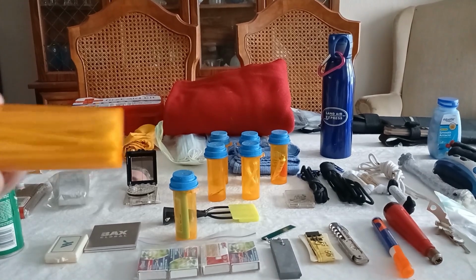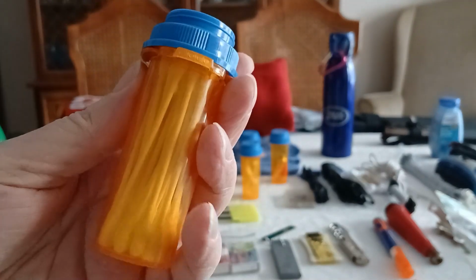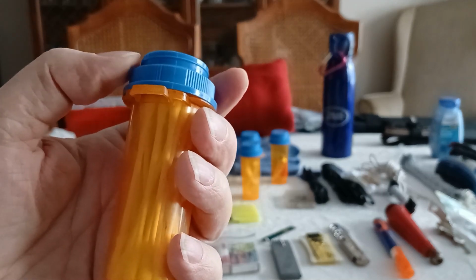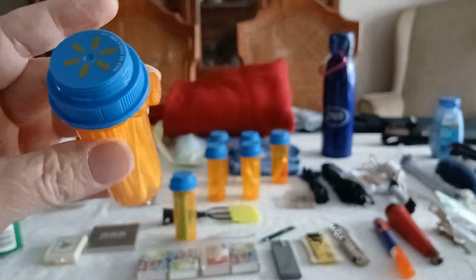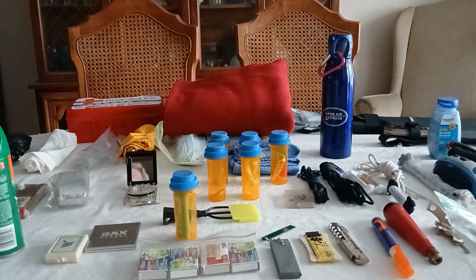Okay. I've got Q-tips, and I keep them in a little pill bottle. Keep them dry. Good for use for many things. Wounds, to clean a wound, start a fire, clean my ears, whatever I need it for. Keep them in a container to keep them dry.